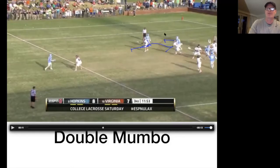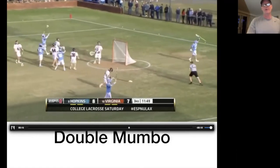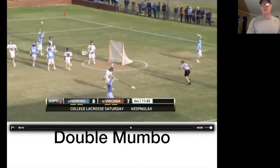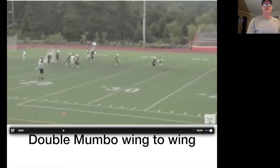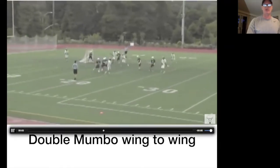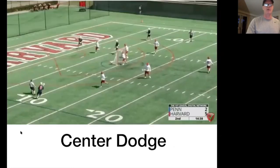But a good defense, which Virginia wasn't on this play, isn't going to just give you an easy little catch and dump. But if somebody screws it up, it's a pretty easy way to get a goal. What's really going to be open more, though, is the wing-to-wing look, where you catch it and you throw wing-to-wing. That wing-to-wing look on your double mumbo is really the key look on the whole thing.